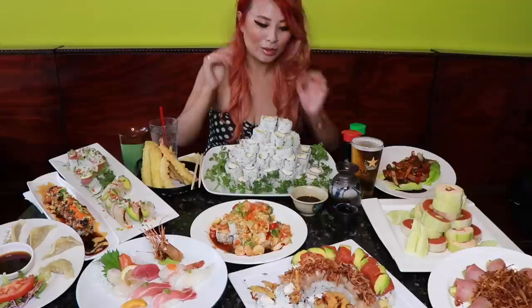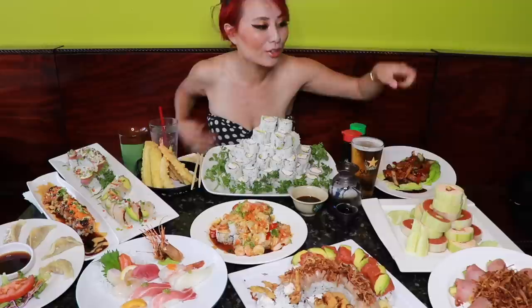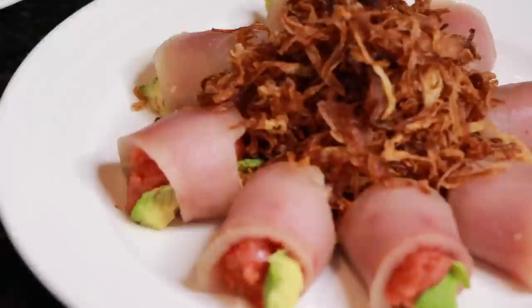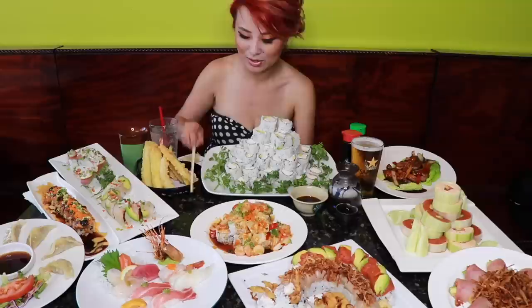You guys know that I can't eat raw fish, so whenever I go to all-you-can-eat sushi places, I love getting California rolls. But another cool thing is that they have no rice rolls here too. So take a look at this. Oh my god, that's really cool. So this is the no rice roll with cucumber as the wrap instead of rice, and also spicy crab in there. So let's get started on this. Drink some hot tea.